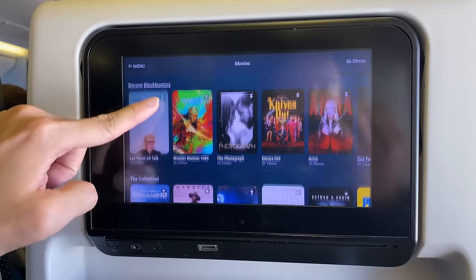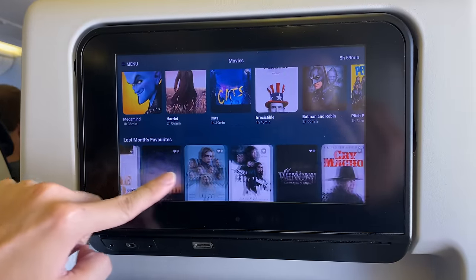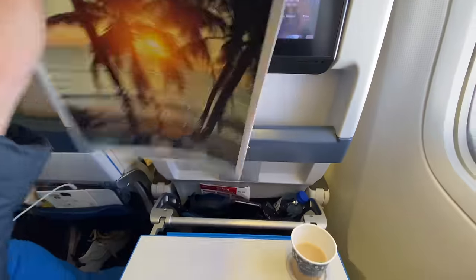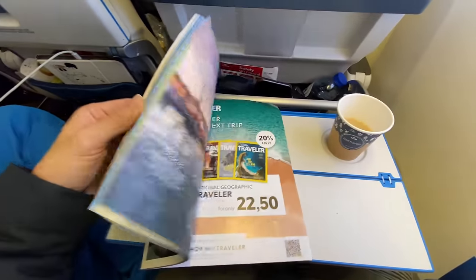In a post-COVID world, KLM is quite good with their in-flight entertainment. You have plenty of movies to choose from on the TV screen. There's Wi-Fi on board, and text messages are free, but really slow. And there's also an in-flight magazine.